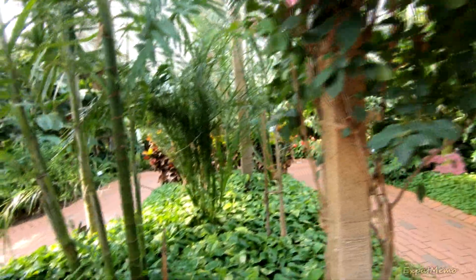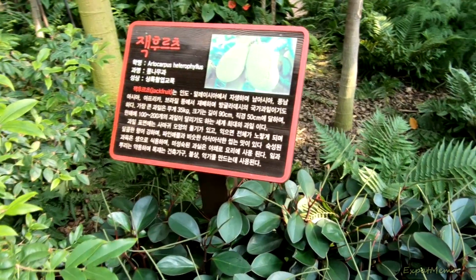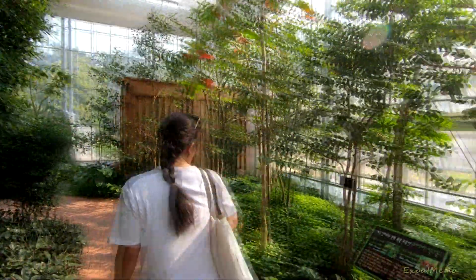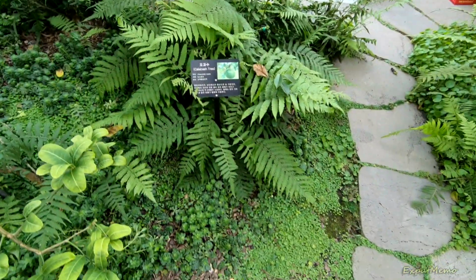Mango. It's flowering, so maybe there'll be some fruit pretty soon. Bougainvillea. It says bougainvillea. Calabash tree.